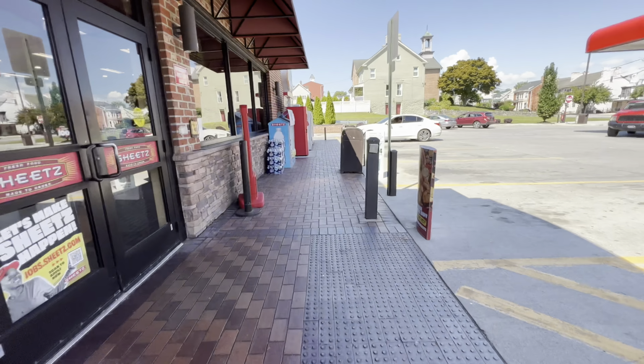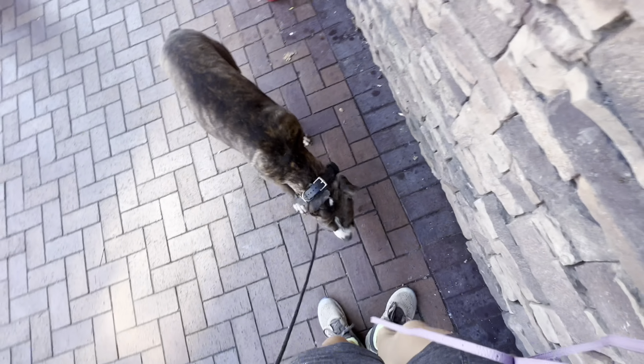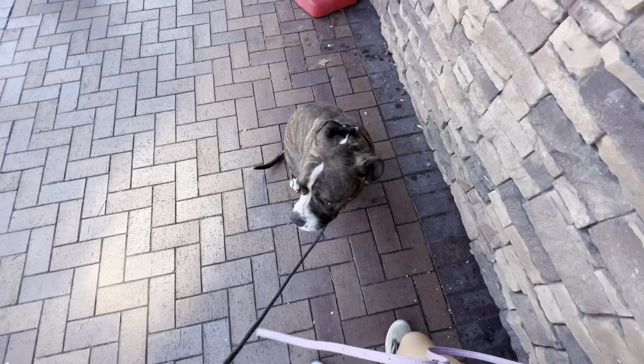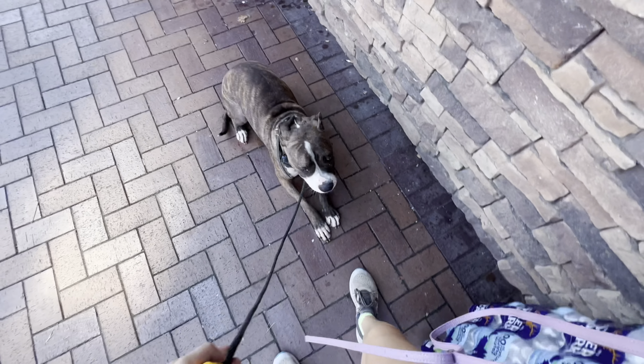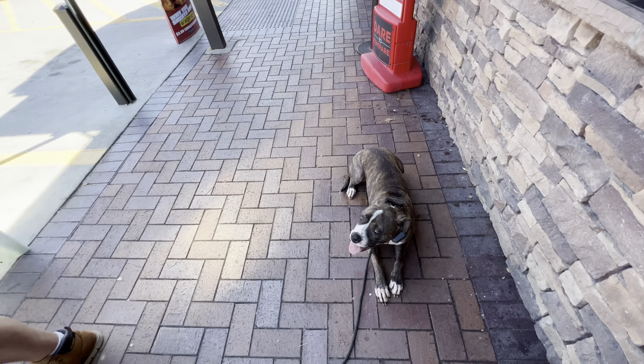Okay, so I like coming here because it's just a nice little spot to hang out and she gets to watch the world as it goes on around her. Sit. What a good girl. Down. Beautiful job. Good girl. Very good girl.